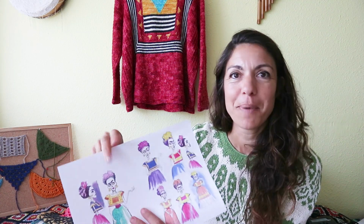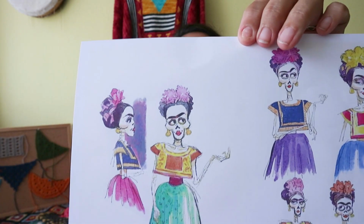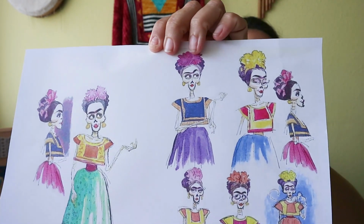I didn't see this film before. It was last year, but I didn't have the opportunity to watch the film, and I watched the film this summer, and for me it was incredible. I don't know how to explain in English, but all the color that you can see in the movie, in the film, is something great and passionate and totally inspired. I don't know how to spell it in English, but I was crazy about the character of Frida and about the clothes that she was wearing during the film.